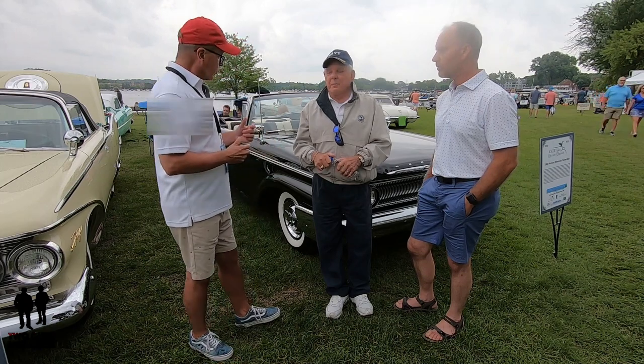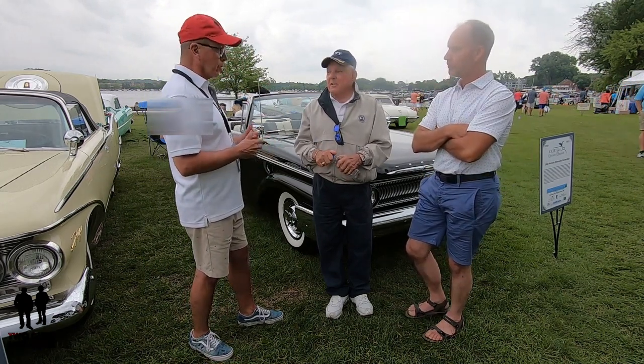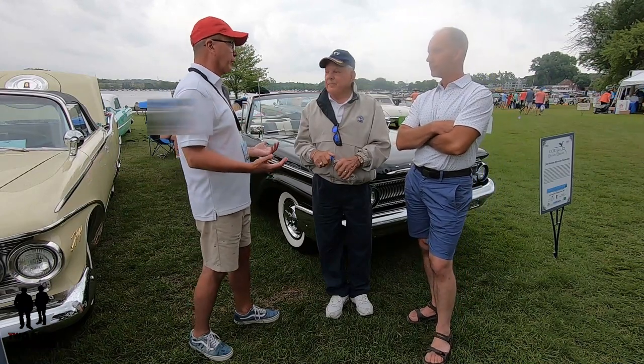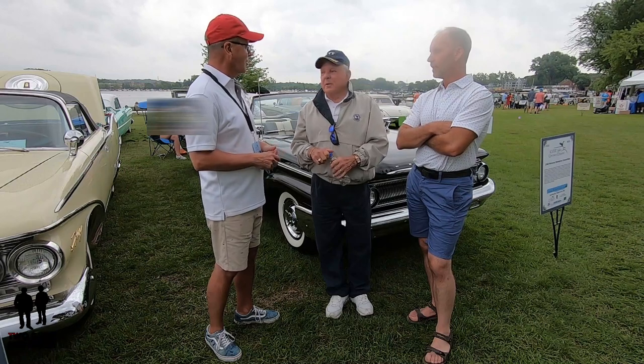Yes. Anybody that has restored a car understands what we're saying. You go into it knowing this isn't a surprise to you. You know it's going to happen. Well, we knew. But you still did.